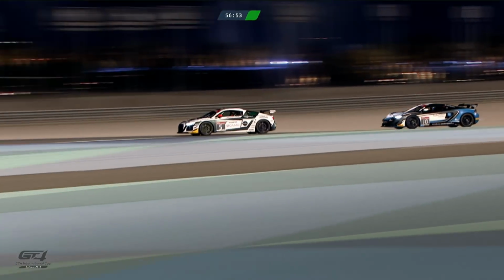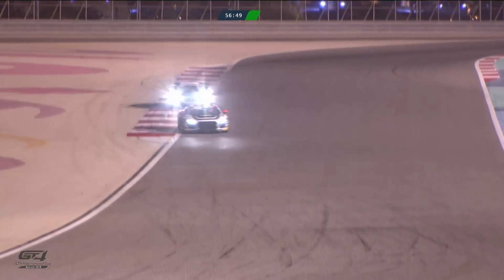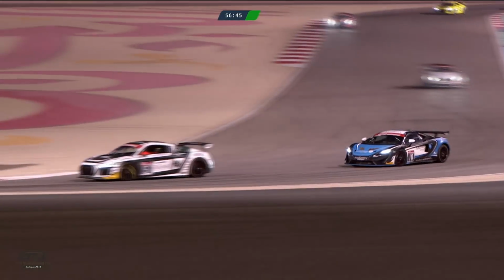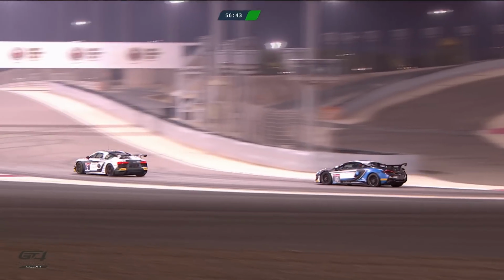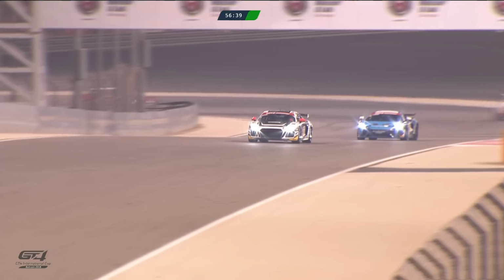But of course the gap, you can barely see it. It's 0.3 of a second when they came across the line. You can't really get an awful lot closer without doing damage to your own lap time. So the battle is on for sure. We're on the second flying lap of what is a 1 hour race.